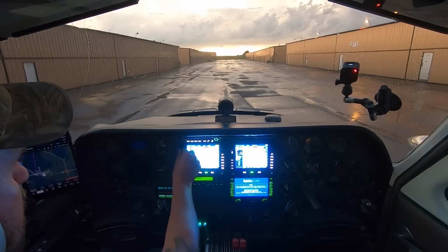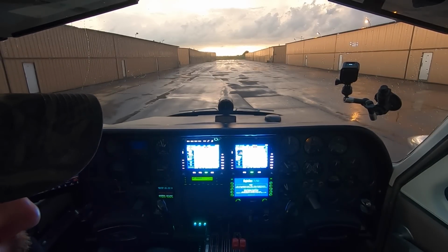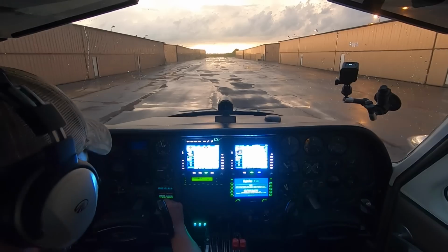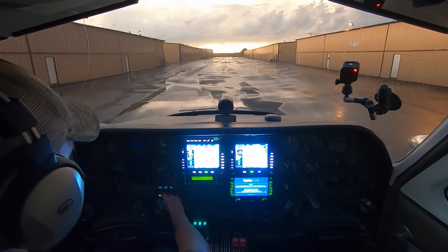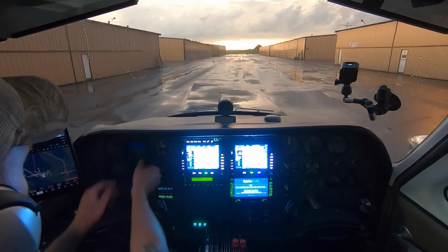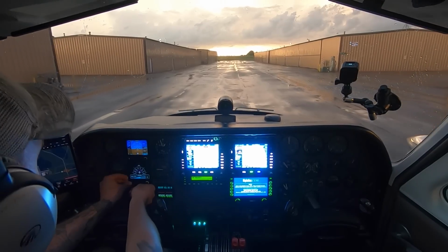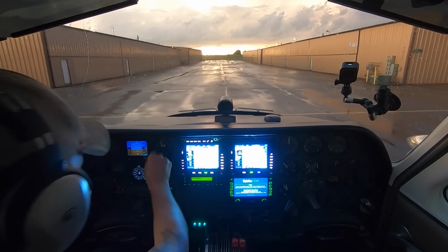Aurora Municipal Airport, Chicago, Aurora, Illinois. Automated weather observation, 0115 Zulu. Wind 230 at 08. Visibility 10. Thunderstorm in vicinity. Light rain. Sky condition few 1,900, scattered 2,400, scattered 6,500. Temperature 21 Celsius. Dew point 21 Celsius. Altimeter 2983. Remarks lightning distant all quadrants.